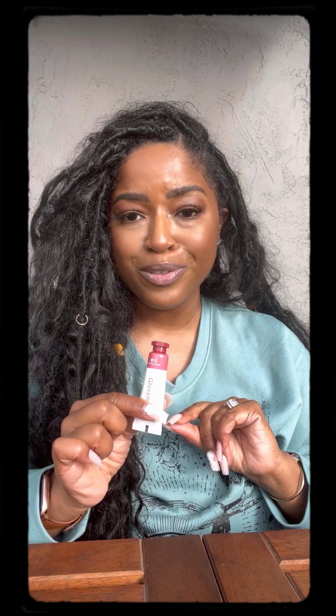This can be pretty pigmented, so you want to be very mindful when you're putting your dots on that. Don't add on too much color, but it easily blends into the skin and gives you that flushed look, which is super, super beautiful.